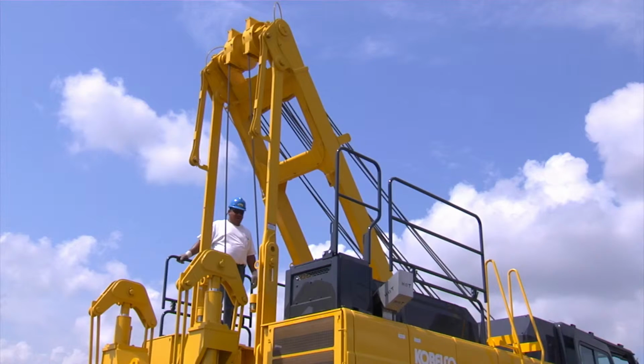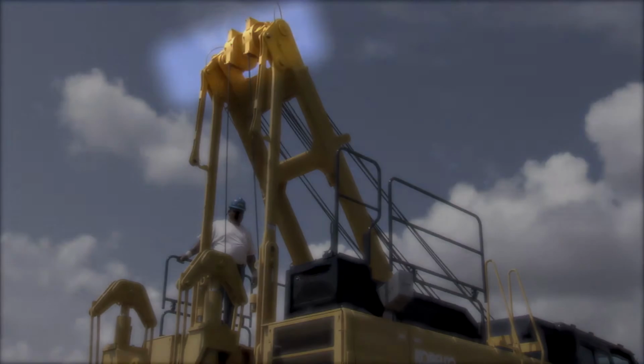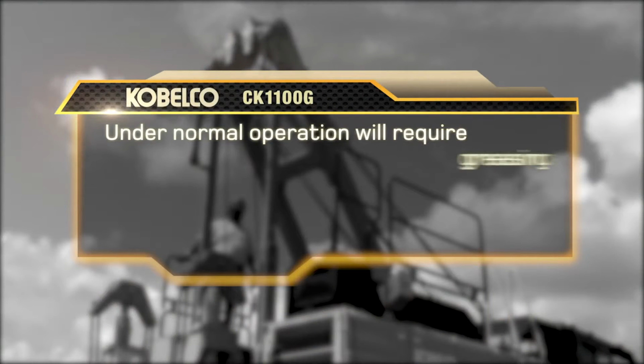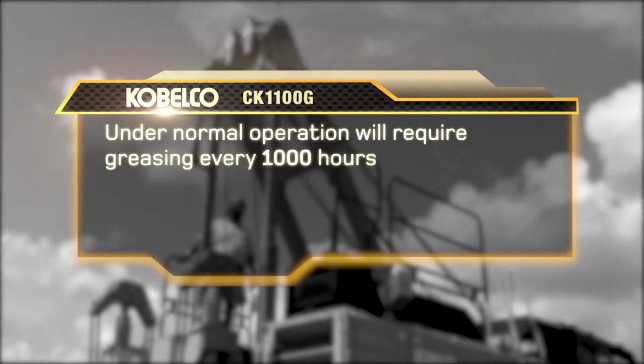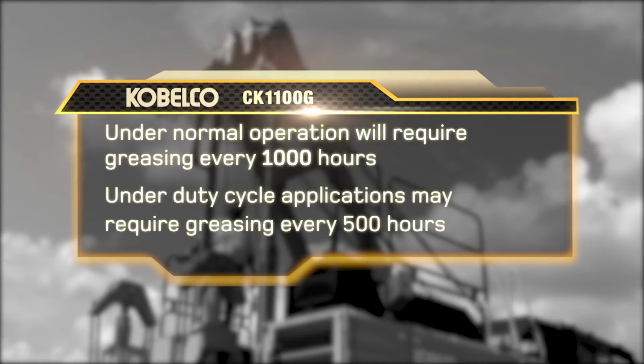At the rear of the machine is the gantry. At the upper tip, it is equipped with sheaves that have sealed bearings that have grease fittings, and under normal operation will require greasing every 1,000 hours, or under duty cycle applications may require greasing every 500 hours.